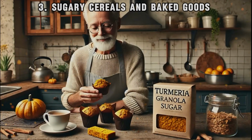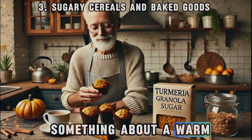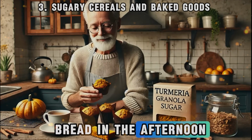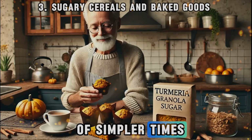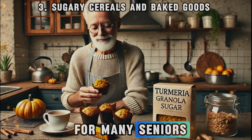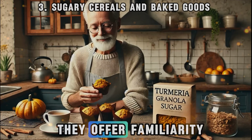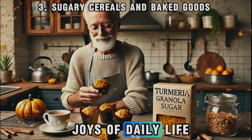3. Sugary cereals and baked goods, the hidden enemy. There's a certain comfort in sweetness. Something about a warm muffin in the morning, a slice of banana bread in the afternoon, or a bowl of cereal that reminds us of simpler times. For many seniors, these foods are part of a cherished routine. They offer familiarity, ease, and the small joys of daily life.